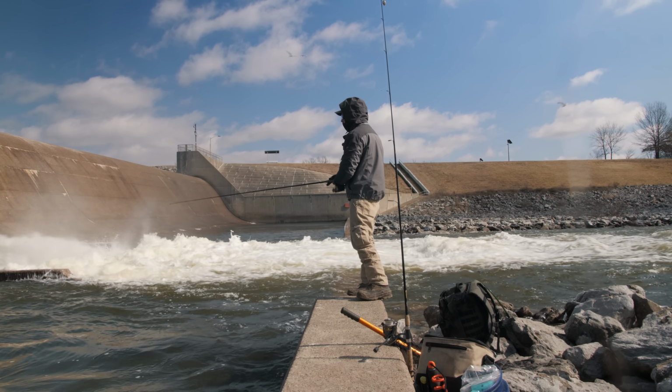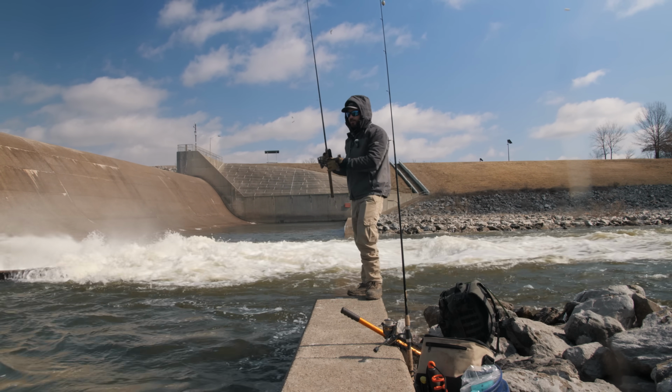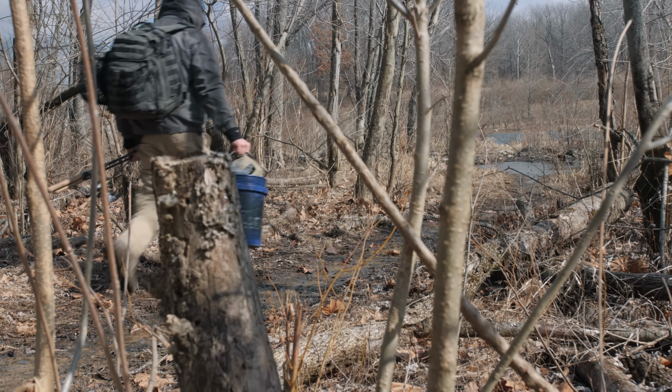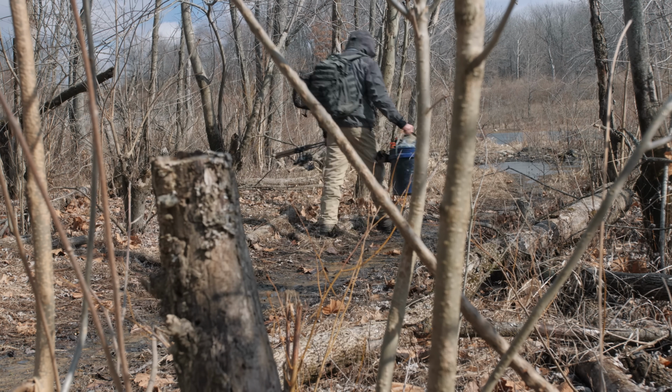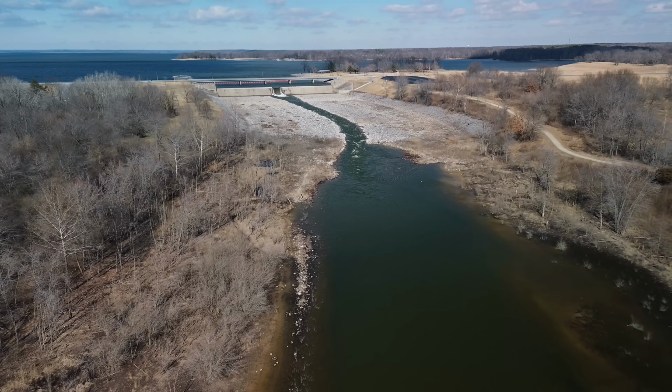There very well could be fish hiding out there in these rapids, but I think if we're gonna catch a big fish today, we're gonna have better luck downstream in some calmer water. We've just made it to where the spillway empties into the rest of the river, and this spot looks very fishy. This is the exact location where I caught that epic fish on my last trip out here.